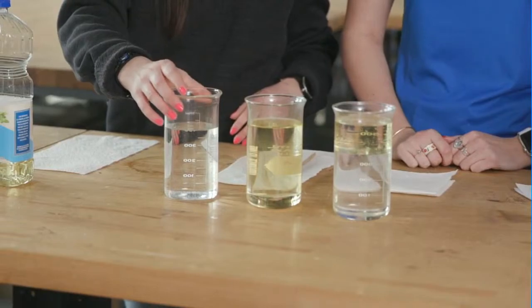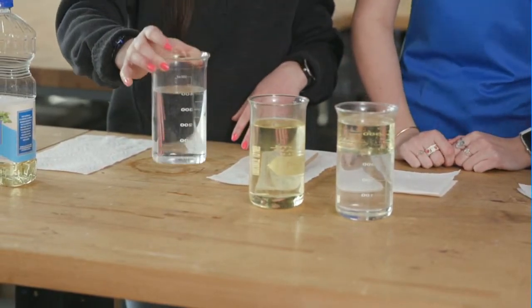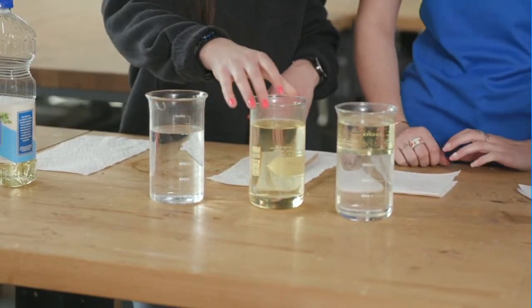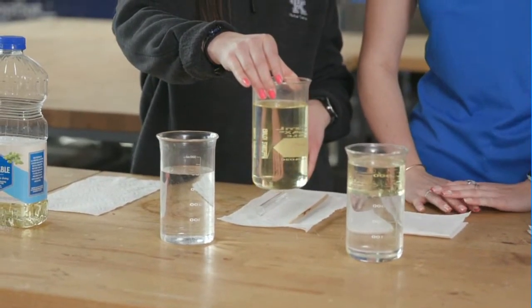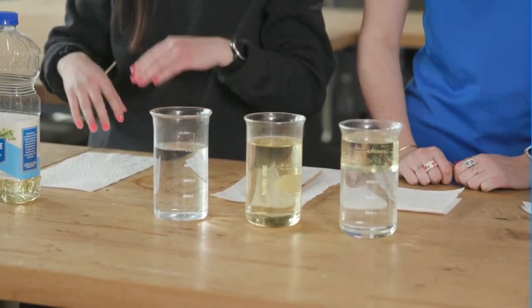This first one is going to be all filled with water. You can kind of see here, again, nothing too special about it. And then this one right here is all filled with vegetable oil of the same amount, of the same volume, but again, nothing too special about it right now.